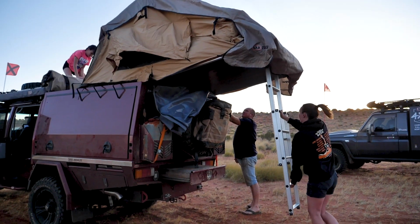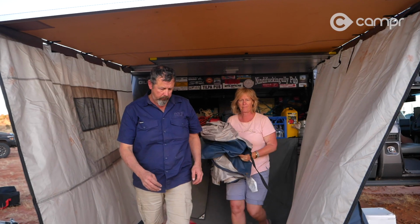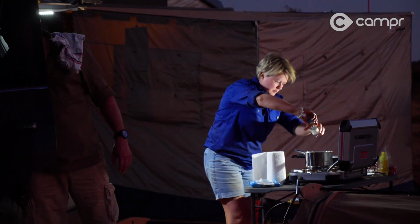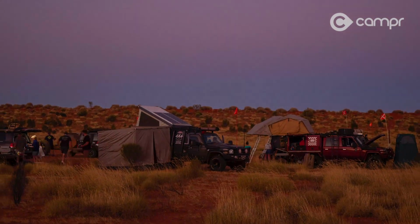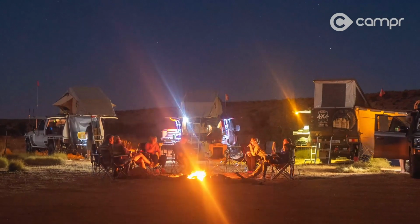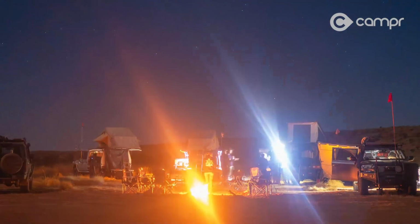Camp 9 sits on a flat between two majestic dunes, and we swiftly set up our camp, waiting for the full moon to appear in the late afternoon afterglow. As is custom, after dinner, we move to the bush television for contemplation and conversation about another great day in the desert. And prepare for another day of adventure ahead, which you'll see in the next episode of CAMPR.